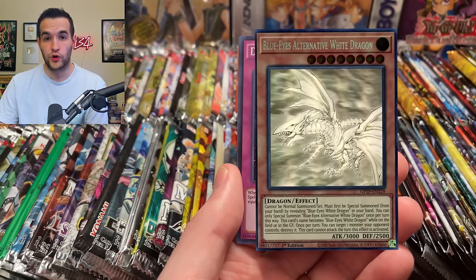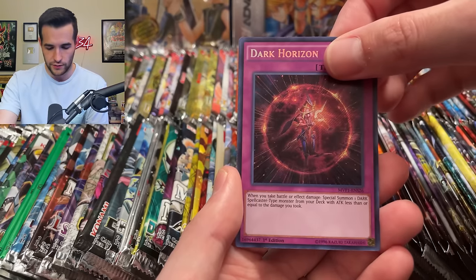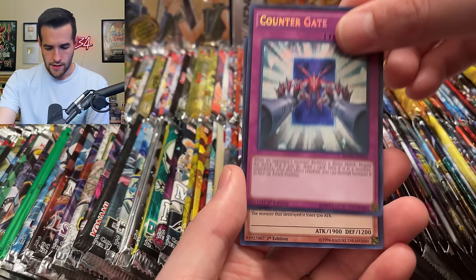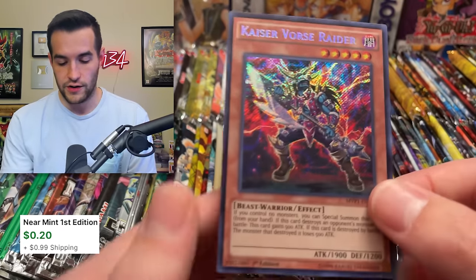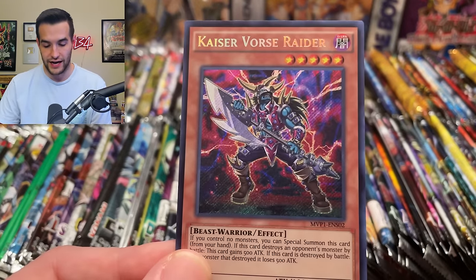Dark Horizon. We get Blue Eyes Alternative in here. Mahad is pretty good. There's a Dark Magician Girl, so pretty valuable. Let's see what we can get. Countergate, and here we go. Kaiser Vorce Raider. Okay, just a Kaiser Vorce Raider. Nothing too crazy. Kind of a cool card, actually. I do like it. I don't really understand why he's still five stars, but he is.